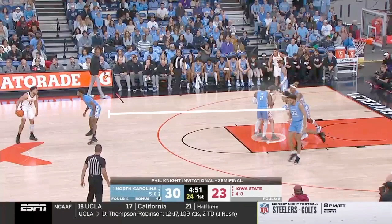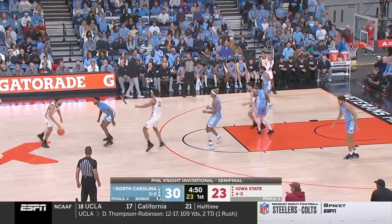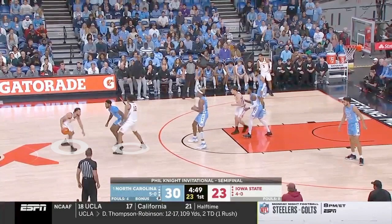go up and set the screen for the ball handler. You don't have to set that screen for the big, but this is how they get into it. And what's going to happen is you're going to see a three-man action. Rob's going to come up and he's going to set that screen right there, and these three guys are who are involved in this play.